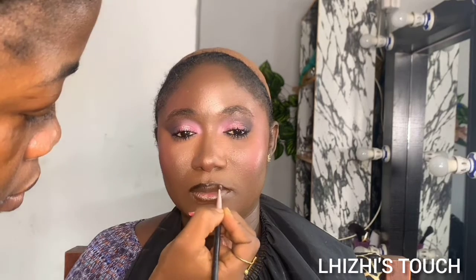So for her lips, I went in with a brown shade of lippy. I applied that at the upper corner of her lip and at the lower part of her lip as well. And then I went in with a darker shade of lippy again, just blended everything out properly. And then I applied a lighter shade of lippy on her lower and her upper lips and blended everything out. I just made sure that everything looked good, and it actually made her skin tone pop.